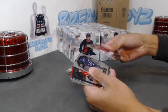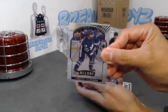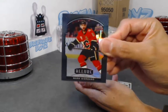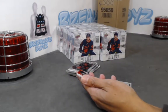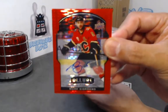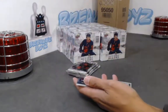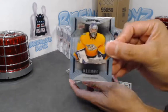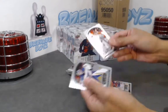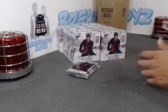And what do we got here? A stuff card here. Timothy Liljegren. Now, we've been pulling a lot of Liljegren stuff. We have a Giordano black, and follow it up with a Giordano autograph. That's weird. Not really, actually. There's a lot of duplicates back to back. Connor Ingram, SP. Ty Dellandrea. And three base.